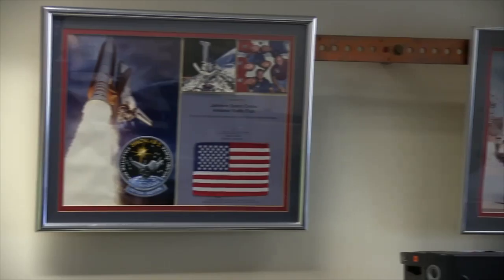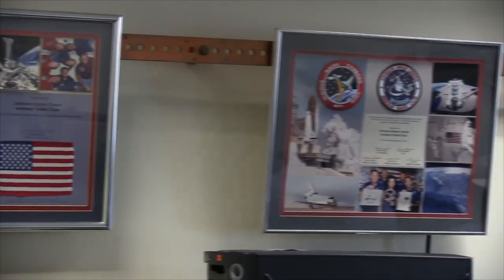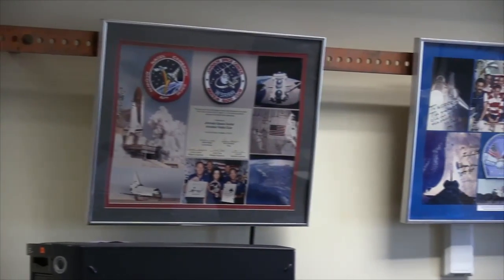So how many hams do you have in the club? I think we have about 30, 35 now. Are they all NASA employees, or just people from the area, or what? No, they're mostly NASA and NASA contractors. I was looking at the photos on the wall here. That is a lot of history, and most of these are autographed as well.